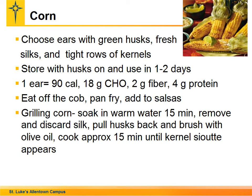You're going to get a tiny bit of protein from your corn also, and it's a good source of carbohydrate. It's easiest just to eat it off the cob, but you can also take it off the cob and pan fry it. You can add it to salsas. You can also grill your corn.